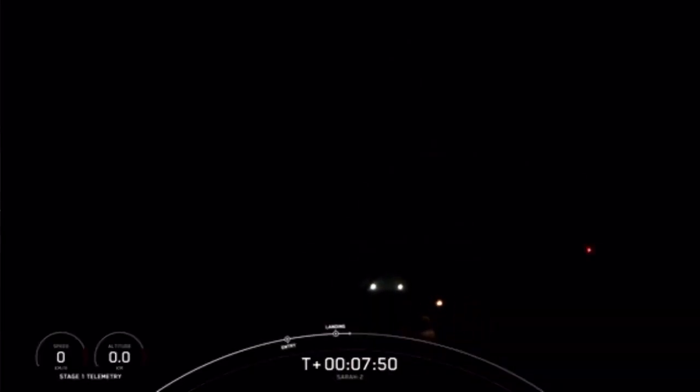And what an excellent view there of Falcon 9 touching down on landing zone 4. This marks our 256th overall successful recovery of an orbital class rocket, including both Falcon 9 and Falcon Heavy first stage landings.